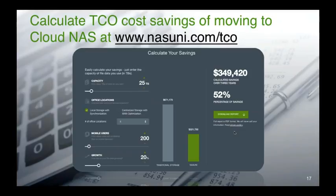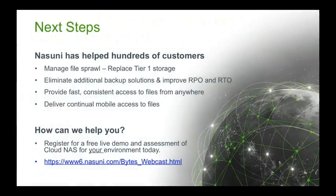On the file storage costs around file storage, backup and DR, we can typically reduce those costs between 40 and 60%, and we do have an online calculator that will help you estimate that and will generate a personalized report for you if you'd like to look at nasuni.com/TCO. And we have helped hundreds of customers to do this.